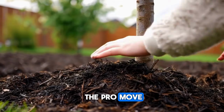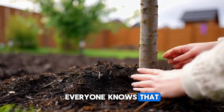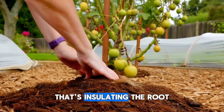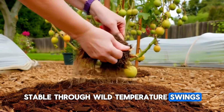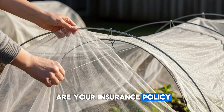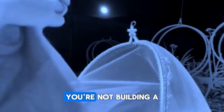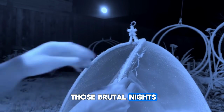And here's the pro move. Mulch volcanoes are terrible for regular trees, everyone knows that. But a 4 to 6 inch layer of wood chips in a nice, wide circle around your exotic fruits, that's insulating the root zone and keeping soil temps stable through wild temperature swings. Temporary covers for extreme cold snaps are your insurance policy. Simple hoop frames with frost cloth can get thrown over young plants when temps are gonna tank below zero. You're not building a greenhouse here. You're just taking the nasty edge off those brutal nights.